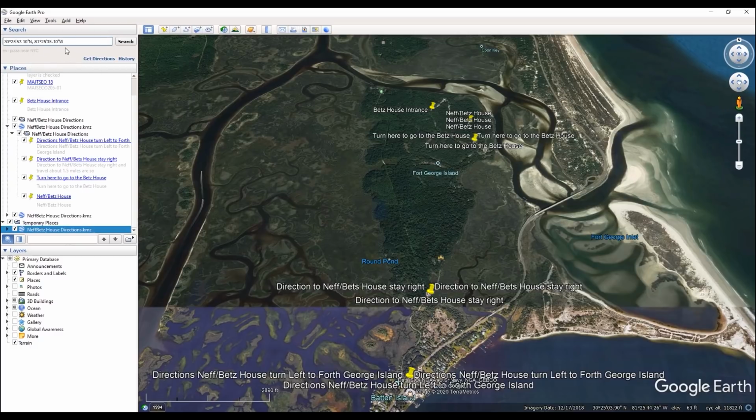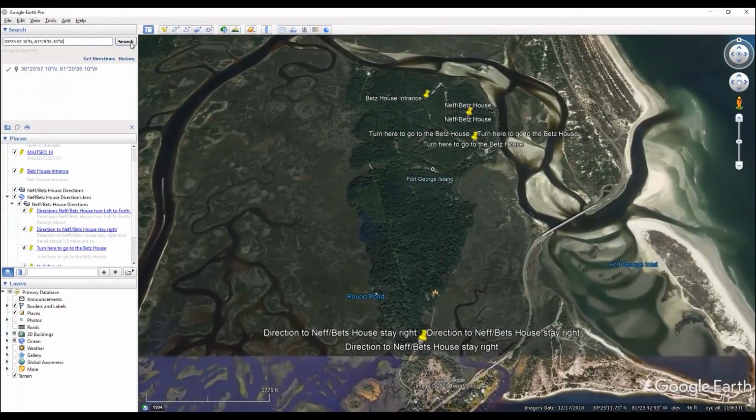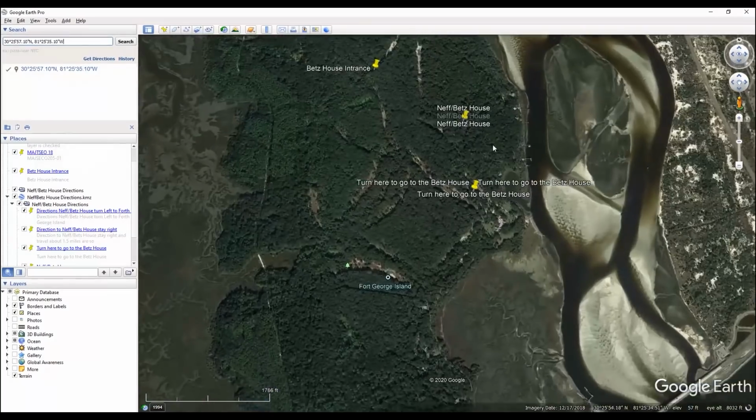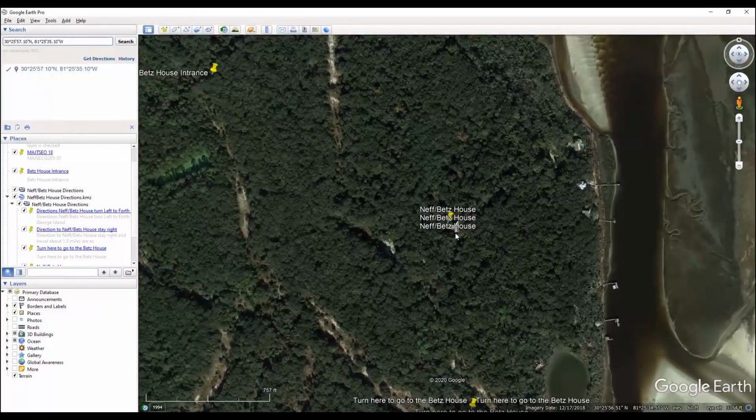Now this will take you directly to the Betz house, okay? It'll take you directly there. Okay, I'm going to go ahead and click search, and here we go. We're going straight there. Okay, and that's where the home is located.